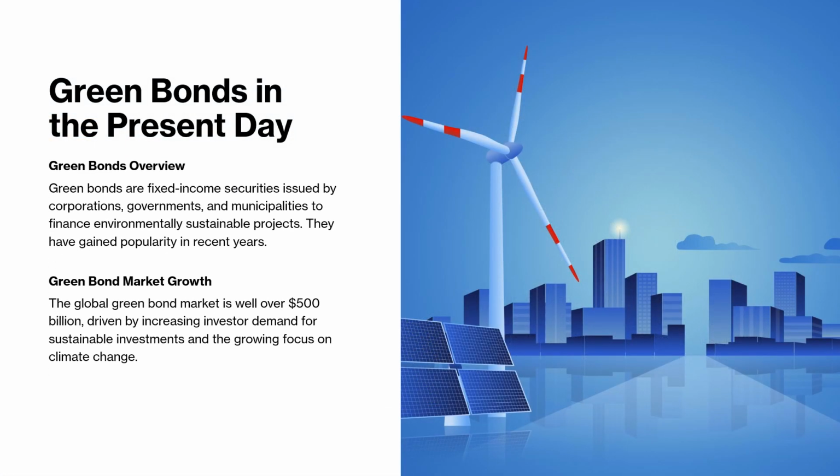Green bonds in the present day. Green bonds overview. Green bonds are fixed income securities issued by corporations, governments, and municipalities to finance environmentally sustainable projects. They have gained popularity in recent years.